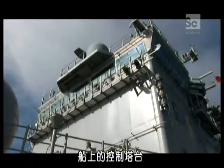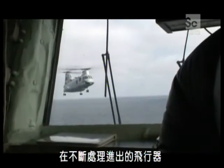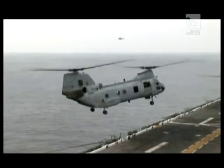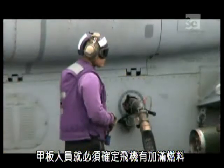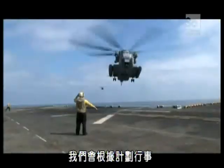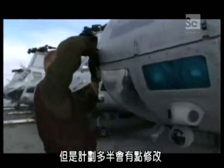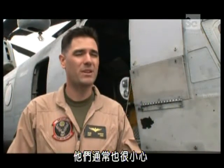The ship's onboard control tower juggles a barrage of incoming and outgoing air traffic, while the deck crew makes sure the aircraft are fueled and ready to go. Once flight ops get going, we have a plan to work off of, and most of the time somehow that plan gets changed a little bit and those guys have to be on their toes, which they usually are.